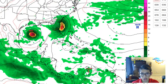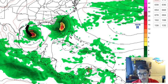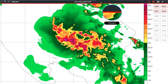But look what NavGem is showing for tropical depression 14. A 982 millibar hurricane possibly heading for the Texas coast, may even be turning like that because it's strengthening so much. But really watching our global models here. Check out the HWRF, which is actually a very accurate hurricane model here.